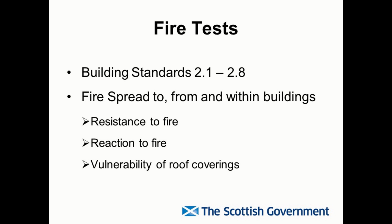The ones that relate to the requirements of Section 2, fire, are those that set fire test methodology. As you'll see in the next few slides, the requirements for resistance to fire and reaction to fire are spread throughout the guidance. The building standards 2.1 to 2.7 relate to resistance to fire, reaction to fire and the vulnerability of roof coverings.